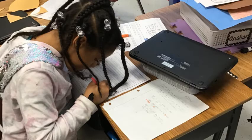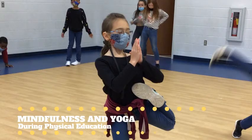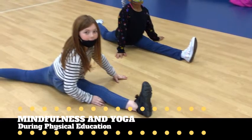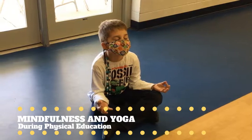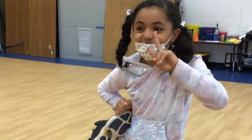After analyzing the text using this format, students write about the text in great depth. When in PE with Mrs. Babb, Mrs. Buchanan's students have time to unwind with yoga and mindful moments. She teaches them how to relieve stress by pausing, relaxing, and stretching.